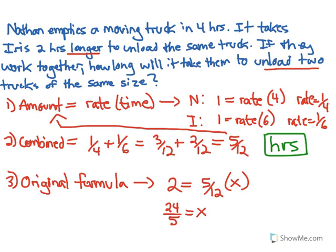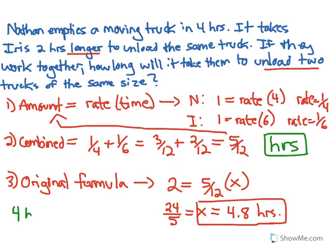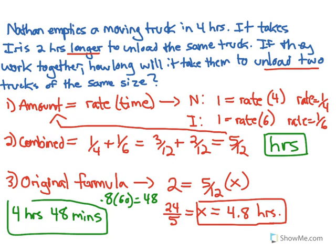If you have a calculator, or even if you don't, you should be able to see that this is 4.8 when we do the division. 24 divided by 5 is 4.8. So we know x equals 4.8 hours. In this particular GRE question, it was actually broken into hours and minutes. So we know it's 4 hours. And 0.8 of an hour is just 0.8 times 60 minutes, which is 48 minutes. So it's 4 hours and 48 minutes that if they combine forces, they can empty 2 trucks.